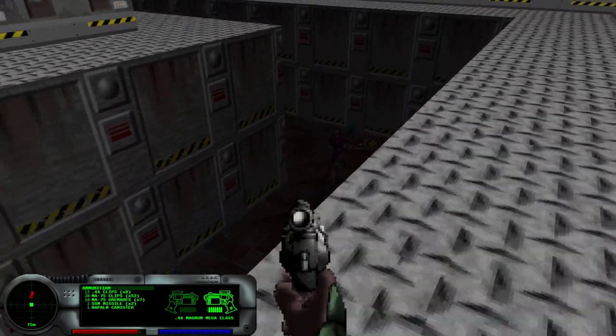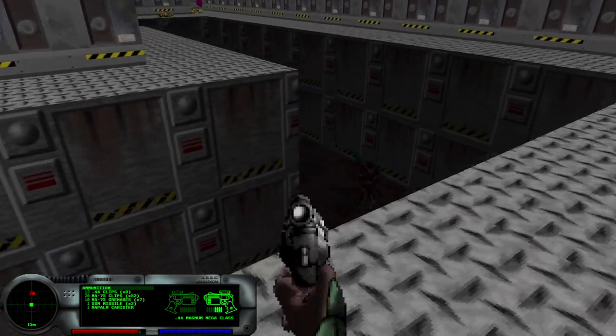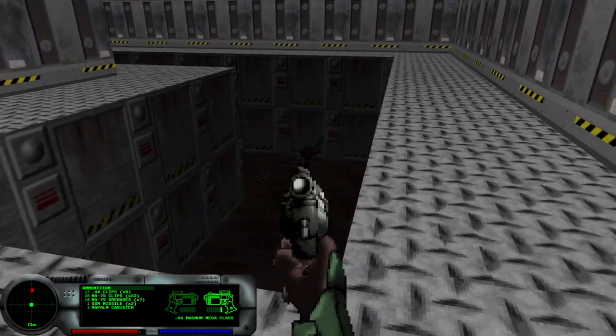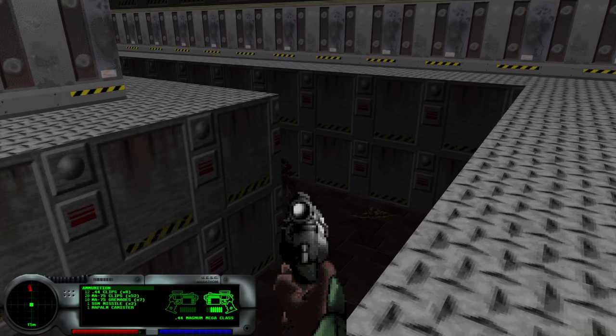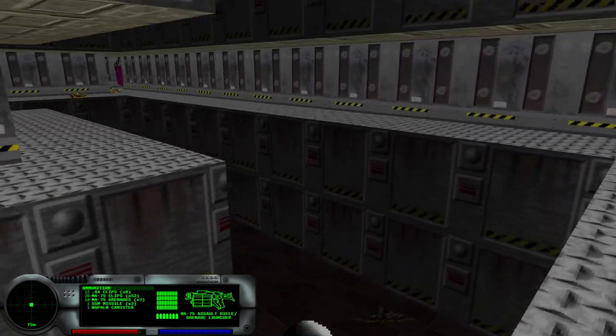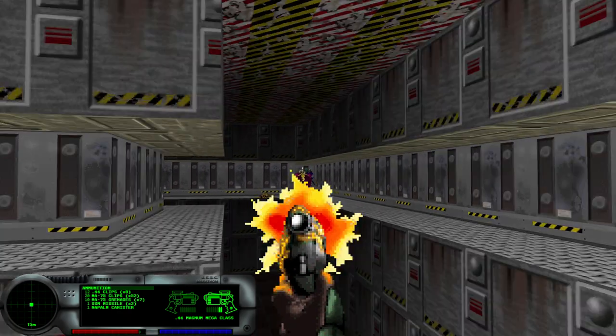Stay still. It's kind of hard because you can only aim down. This is the farthest I can aim down. So I have to move. You can kind of tell from the sound of the gun whether I hit him or not. Anyways, let's get this compiler done.